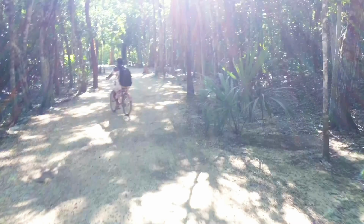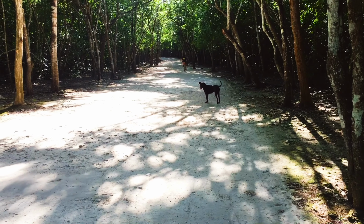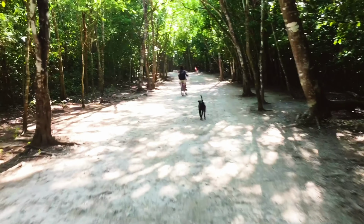Tricycle. We opted to walk, but at the end we ended up riding bicycles back because the locals needed help getting the bicycles back. Yeah, the staff that was working there was limited, so not enough people to bring all the bicycles back. So they were like, hey, you want to get on the bike and take it back for us? So we were like, okay. So that was a great experience.